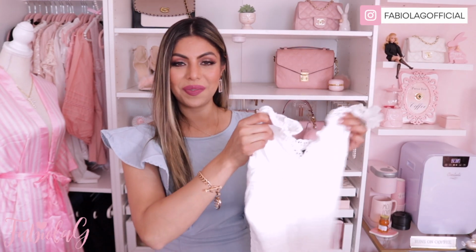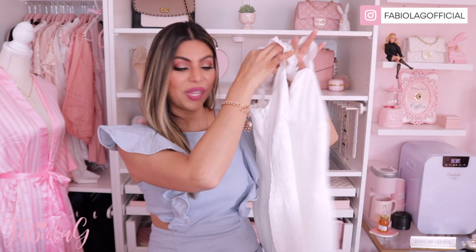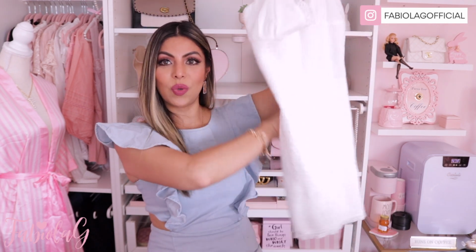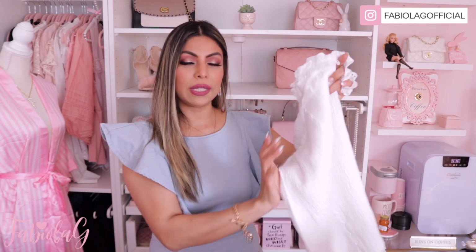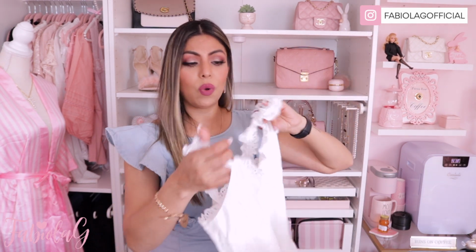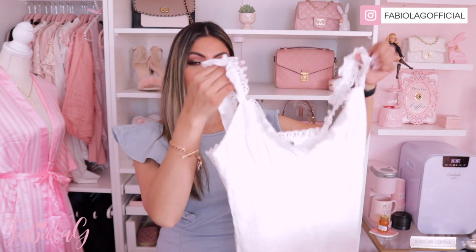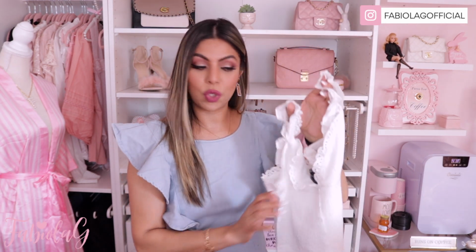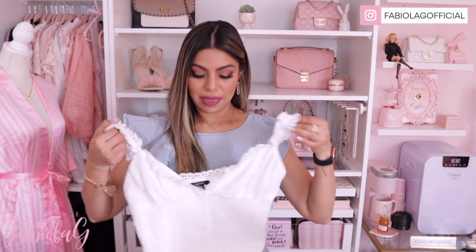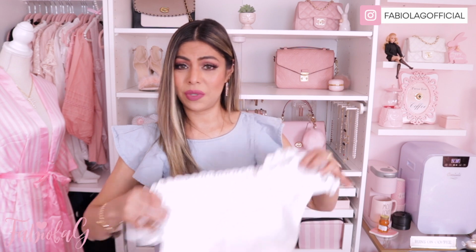So I got this beautiful white eyelet dress from Forever 21, and it's absolutely beautiful. I'm loving it so much. It's all white, and it's a stretchy material, but it's beautiful. It literally hugs your body, and it looks so nice. And it has this eyelet detail here on the sleeves as well as in the front. I am so excited. It's a mini dress, but it's not super short. It's the perfect length, and I'm so excited with this dress. I think this was only like $18, which I think is great.